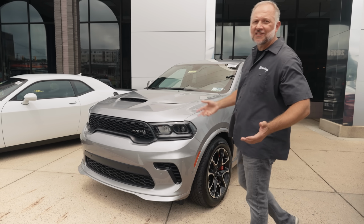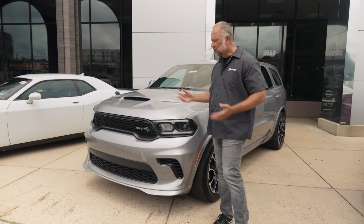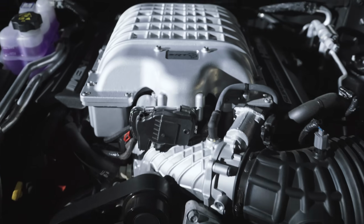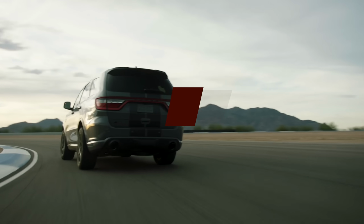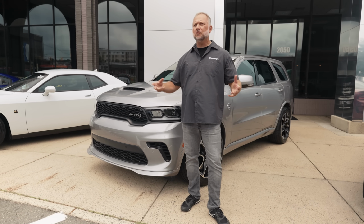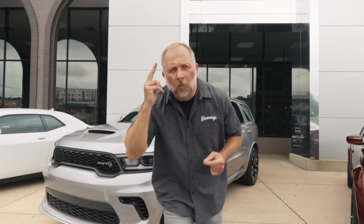I mean, at 5,700 pounds, the Durango shouldn't be as fast as it is. It shouldn't tow 8,700 pounds and pull over 0.9 G on the skid pad. In fact, there are so many things that the Durango Hellcat shouldn't do but does that it constantly leaves you muttering with your inside voice.